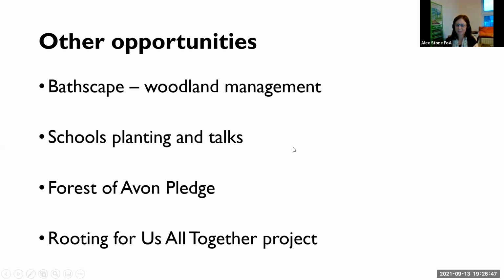And the Rooting for Us All Together project is something we're hoping to launch next year, and we're running it through the Big Give appeal in December, which is all about reaching out, as I said at the start, to those individuals who are facing barriers to getting involved with us, so that we're not just talking to people that approach us, but we're going out there into communities as much as we already are, but more so, and identifying where those gaps are, where we're not planting trees or we're not engaging with individuals.